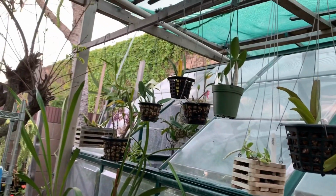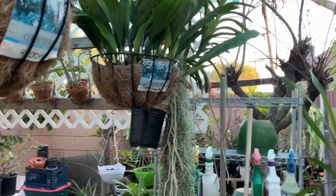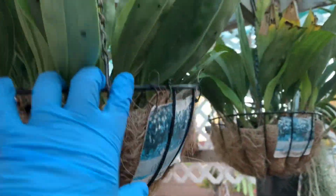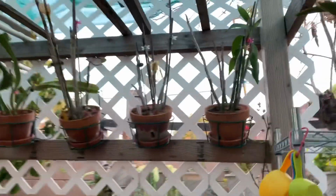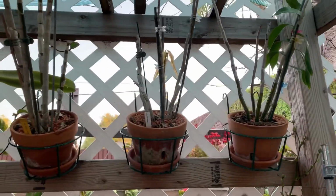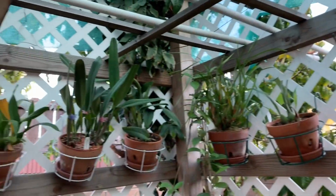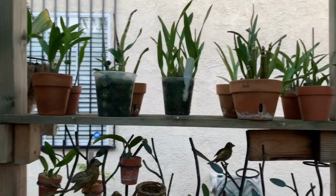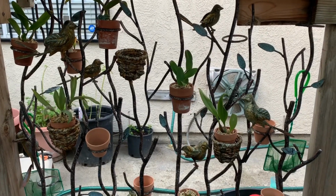More vandas and more plants, more orchids. And I have that one big, huge vanda over there. I also have stanhopea. I'll go into more detail later. Stanhopea here, stanhopea there. And then I have these mounted orchids on the top that I have on display up there. And I have these two. And I have these. These are very, very cute.